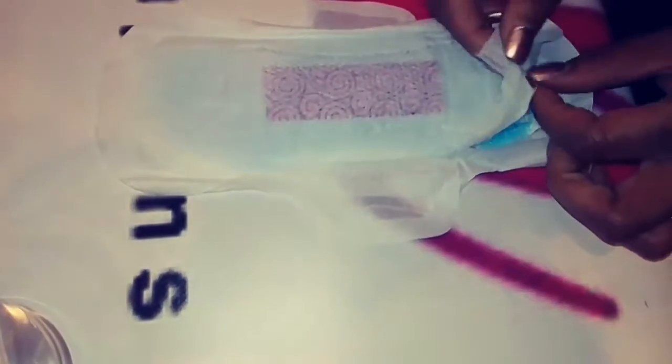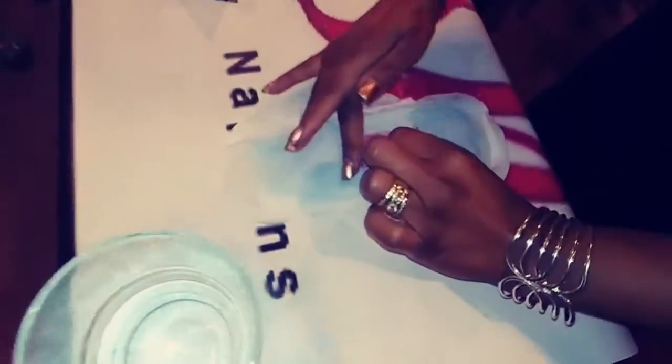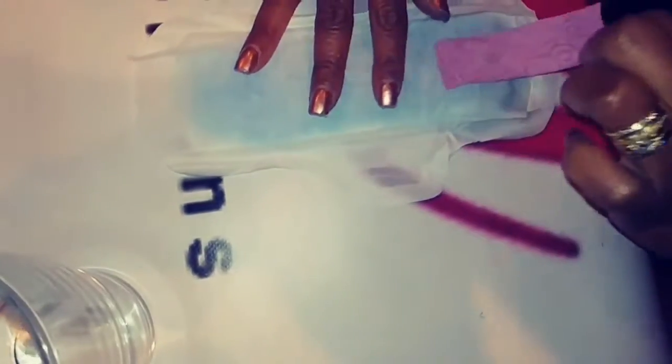Okay. Our first layer of the Cherish premium sanitary napkin is exactly what it should be. Cotton. All natural cotton. No need to be bleached. I can pass that around because it's dry. Yep. Touch that. The next layer is the magic in our pads, and it is an amazing product.